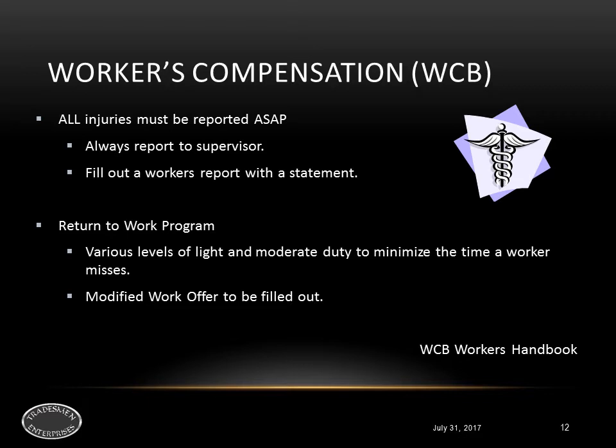At Tradesmen, we do have a return to work or modified work program. We have various levels of light and moderate duty so that you can continue working and earning while you're healing up before going back to full duties.